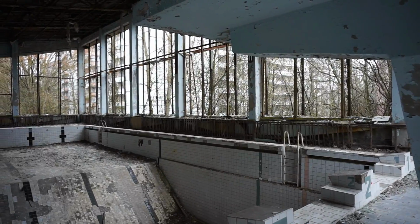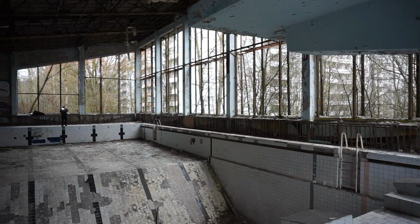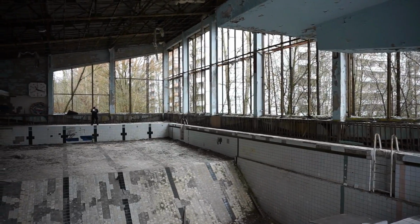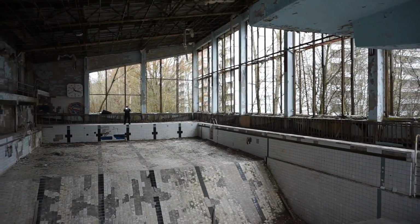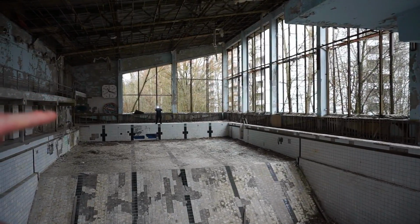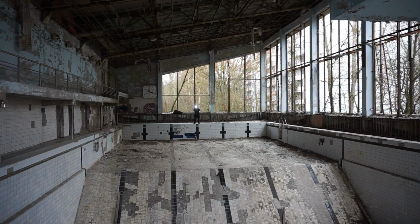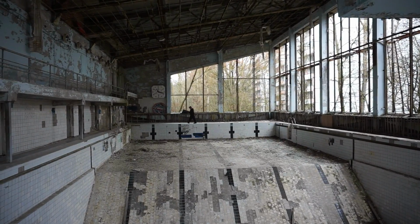So explorers, if you are a big fan of Call of Duty, you will recognise this swimming pool from the game. One of the maps is based on Chernobyl and Pripyat, and they have this swimming pool that you can actually go in. And I've played that game quite a lot, and to stand there, it's just like, I'm in Call of Duty.